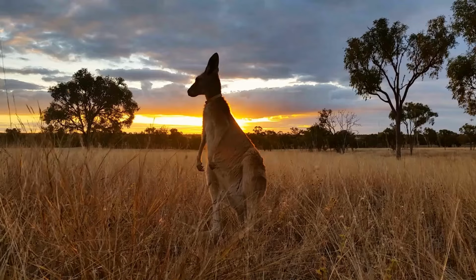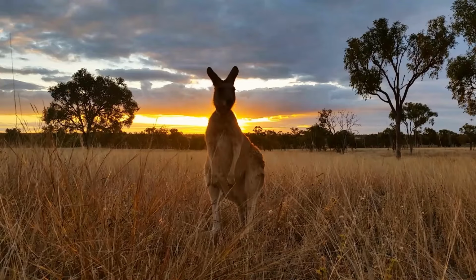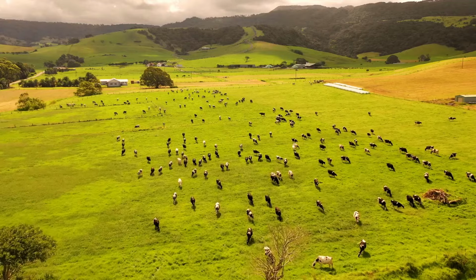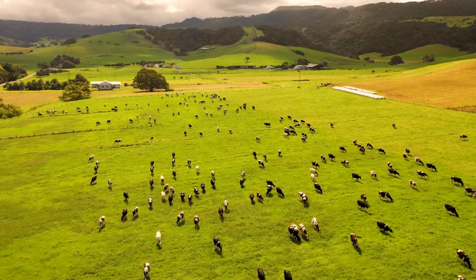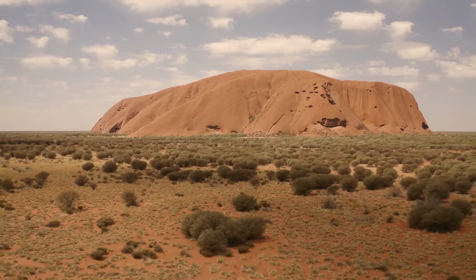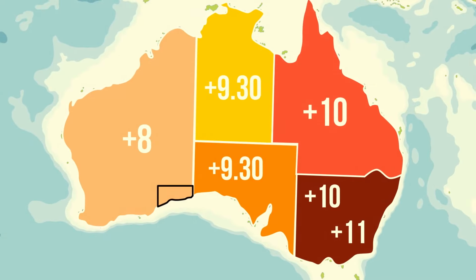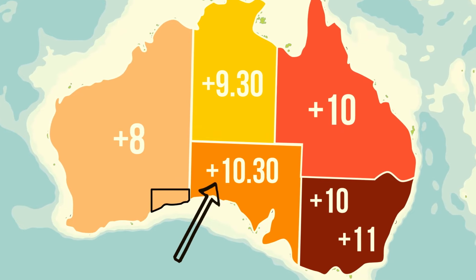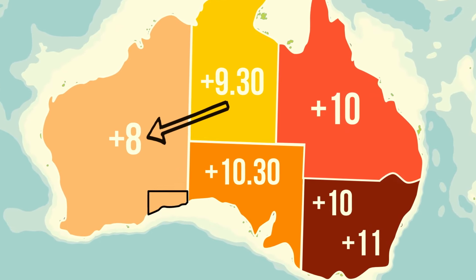Despite the lack of official approval, Australian Central Western Standard Time continues to be followed due to the significant time gap between Western and Central time zones, especially during the summer when South Australia observes daylight saving time and Western Australia does not.